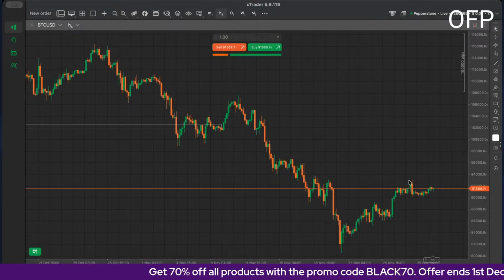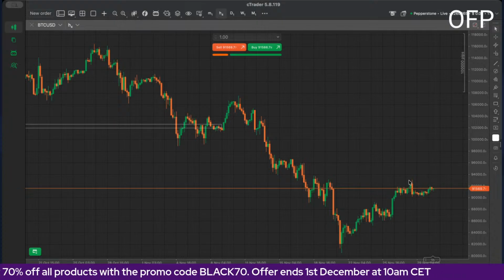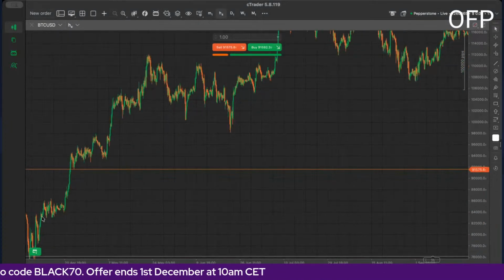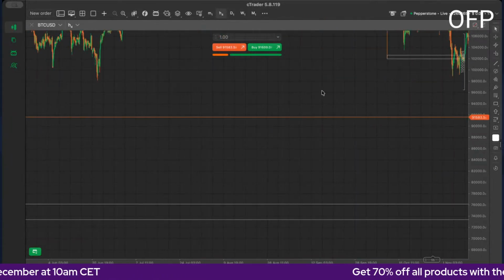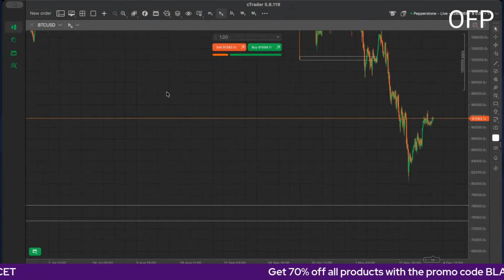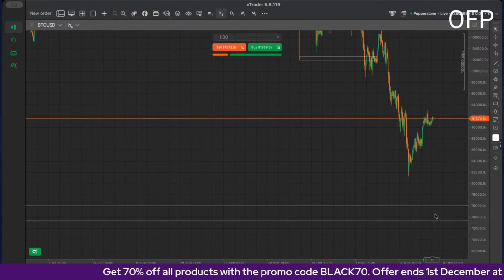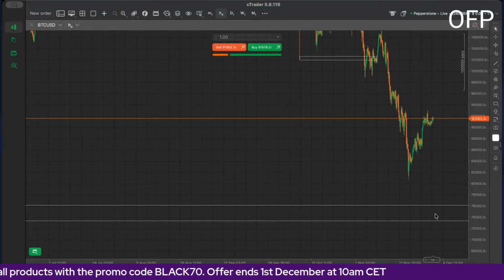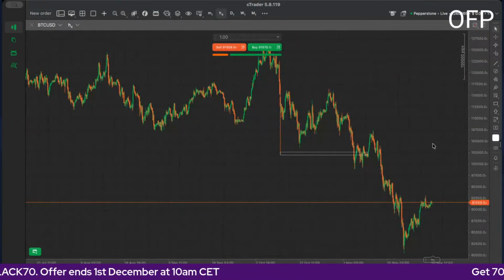So Bitcoin right now, I think we reached the middle of nowhere on Bitcoin, if I'm not mistaken. No, we actually dipped even further. The target is all the way down here, actually around the 74,000. So the question is, is this the end of Bitcoin dropping, or is this just a pullback? I personally think it's a pullback.